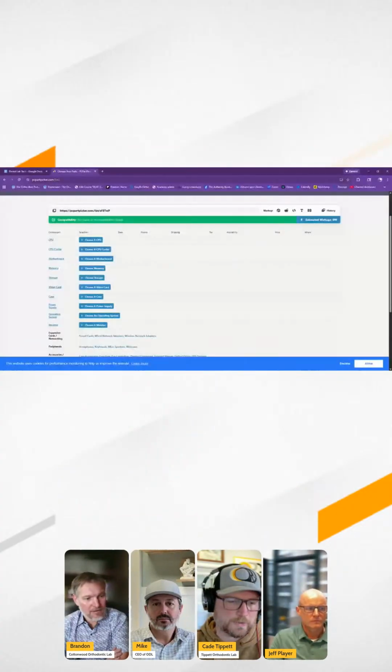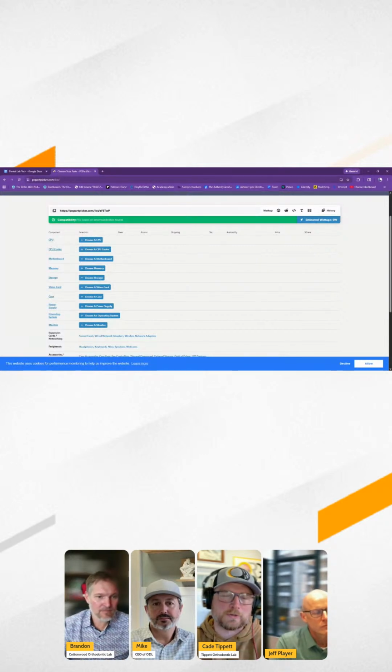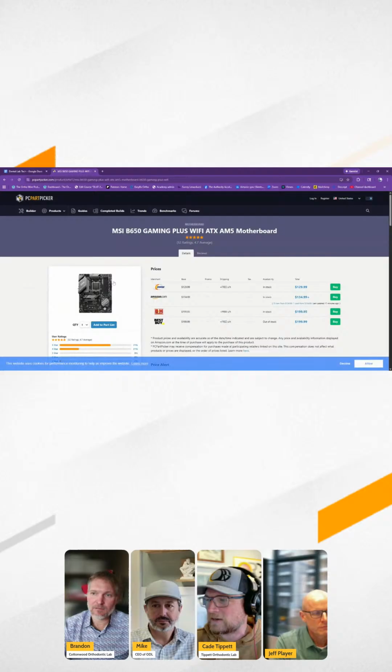I'll share my screen here. Something I recommend to kind of put a bow on this is PC Part Picker. And we're mainly talking about Windows computers because they're upgradable and stuff like that. If you go to PCPartPicker.com, you can actually put in the motherboard that you're getting. Say it's this MSI one.